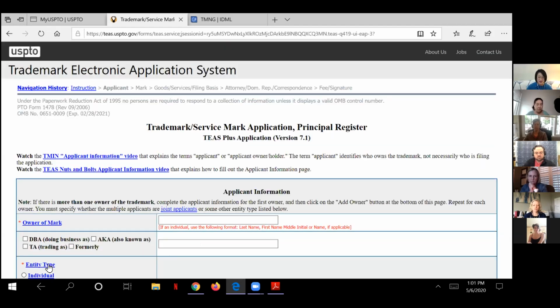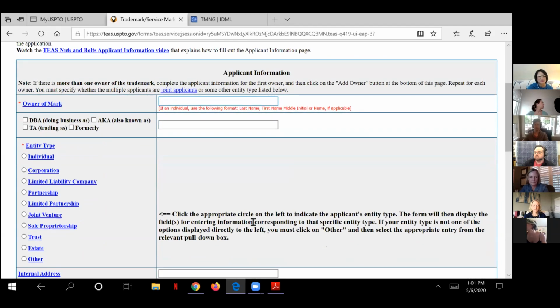And the owner information. So this seems really straightforward, but actually there's a lot of mistakes that get made on this very first step. It's a very common mistake among people who are filing a trademark application on their own to put their name as the owner of the mark. So if we're using DCfempreneur, some people might put Lisa Shapiro here. And then they think, well, DCfempreneur is an LLC, so then they click on the LLC button.